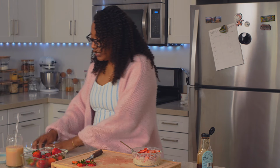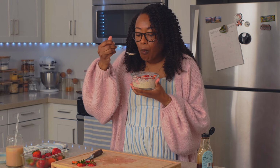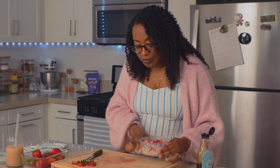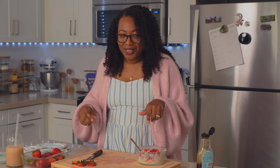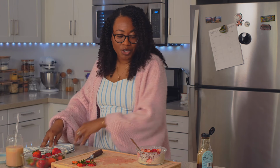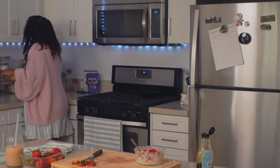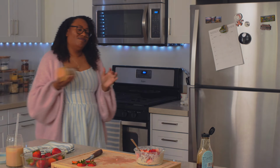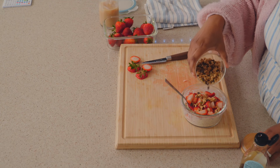It should be really good. Actually, let me try it like this. Oh, that's really good. That's good. But I do like to add things to my oatmeal. So I think I'm gonna throw some granola on top. Let's get some granola. It's all stuck together. A little bit of granola.